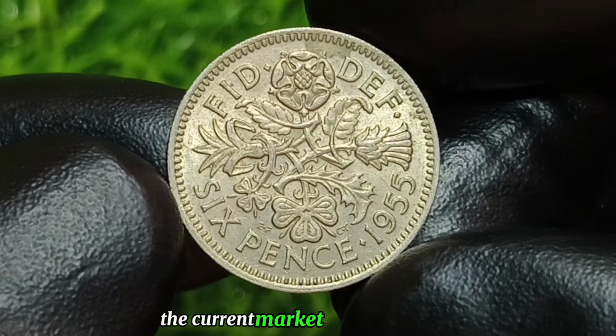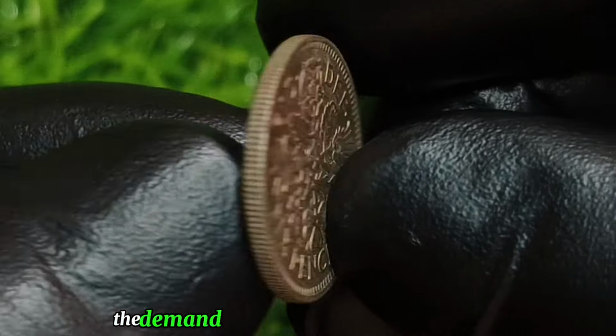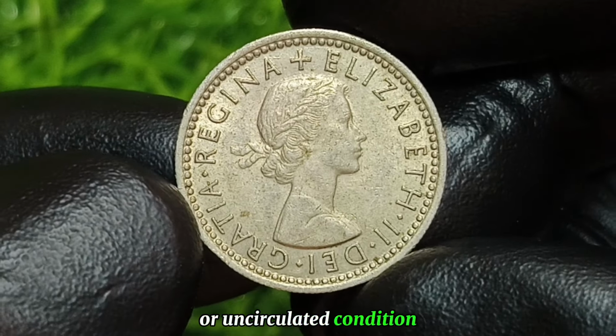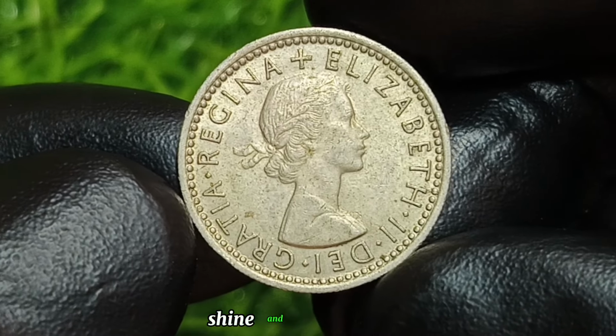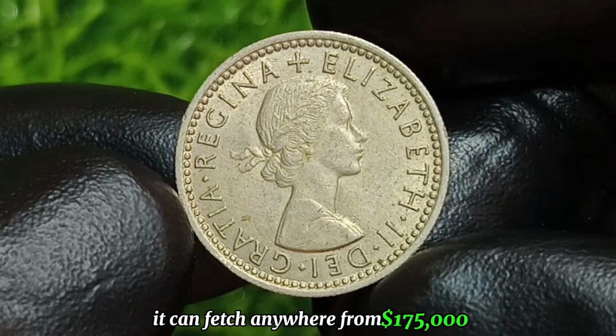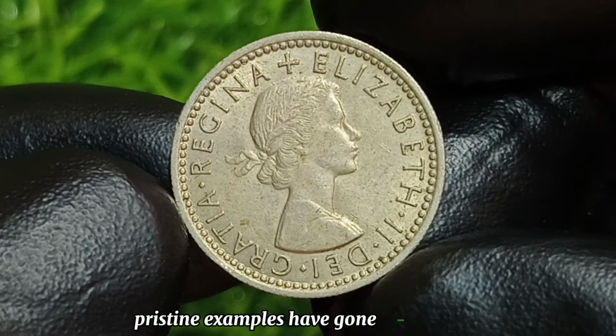The current market value in dollars. In today's numismatic market, the demand for the 1955 sixpence in extra fine or uncirculated condition has been soaring. Depending on the coin's exact grade, shine, and strike quality, it can fetch anywhere from $175,000, and in certain auctions or private sales, pristine examples have gone even higher.